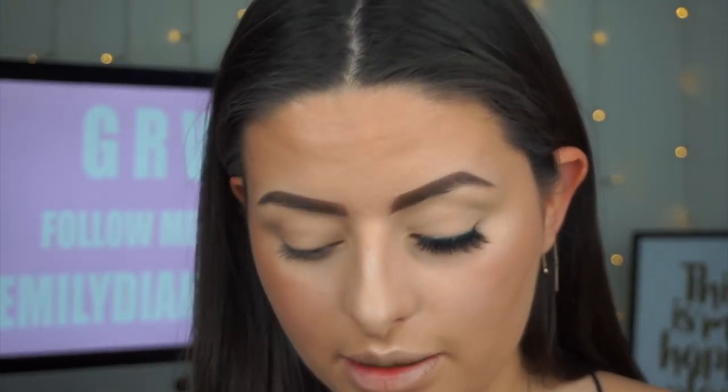Lashes literally make the most difference to a makeup look. And then obviously I'm just going to do exactly the same with the other eye. And then the lashes are done. As I say, I think they make the world of difference to a makeup look.